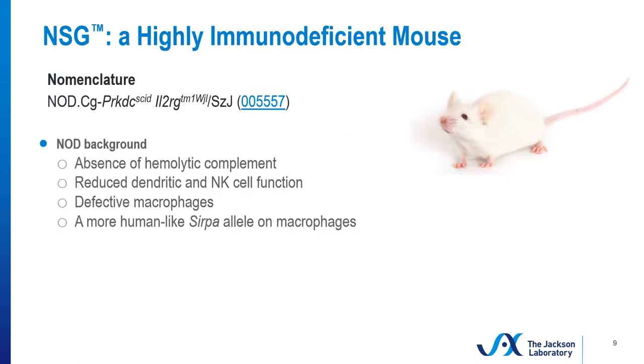And so that's where the NSG mouse, the NOD-SCID gamma, enters into our conversation. NSG is a highly immunodeficient mouse strain. We can see the full nomenclature shown here: the NOD, or non-obese diabetic, background, the PRKDC SCID mutation, and the interleukin-2 receptor gamma knockout mutation. All of these components are crucial for resulting in this highly immunodeficient phenotype.